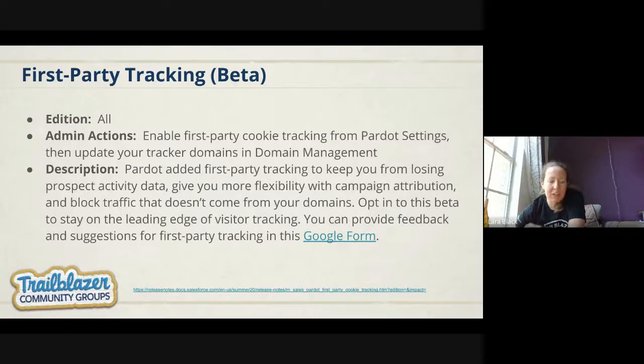So with this change, you would be the one attaching your website domain, the company.com part of your website, to the Pardot tracking cookie. So it's going to mask, I say with finger quotes, it's going to basically mask the domain and make it look like it's being served up from your website so that you're not inadvertently blocking any of the visitor activity from your website.